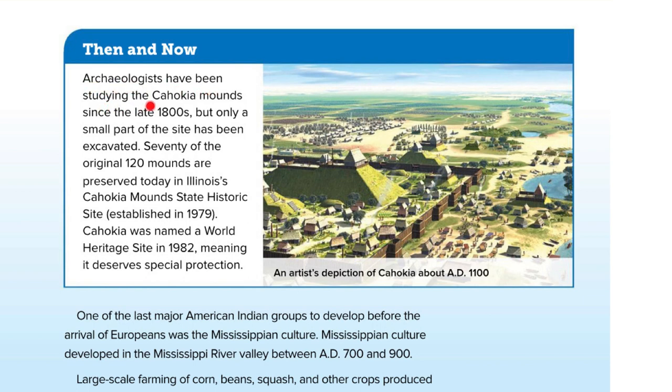Archaeologists have been studying the Cahokia mounds since the late 1800s, but only a small part of the site has been excavated. Excavated means that they're digging out the areas where these people groups lived. They have to dig them out real carefully because they don't want to destroy or damage anything that's there, because they didn't know it was there until they're digging it up. So they dig really carefully, cataloging things or writing down things as they come across them, taking pictures and measurements. So they're very cautious. That's why it takes a long time.